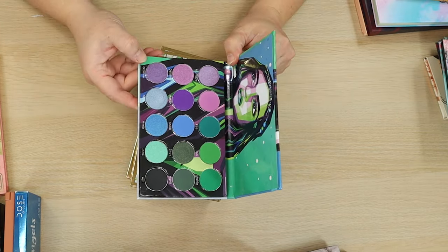This is the Safari palette. I love, love, love, love this palette. This is a full matte palette and it has such original colored shades. I love it. I think this is really undervalued, underappreciated. It's beautiful. Oh my god.